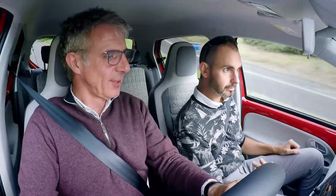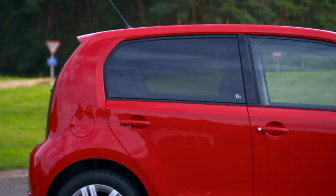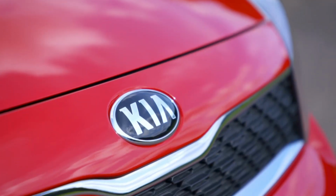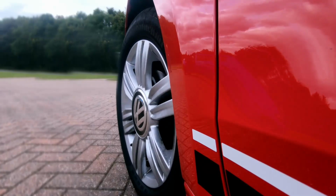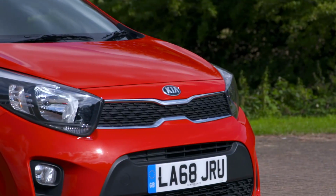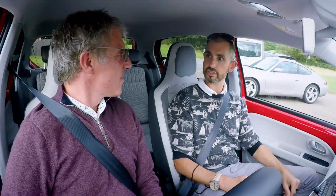It's slower. It is slower. The Volkswagen Up lapped the circuit in just over 2 minutes 3 seconds. That's a full 7 seconds slower than the Kia Picanto. This feels a better engineered car, feels more quality, but that's more fun to drive than this. It's very close. It's tough, this. This whole test is tough. From the start. It just goes to show that even bottom of the pecking order cars can be brilliant.